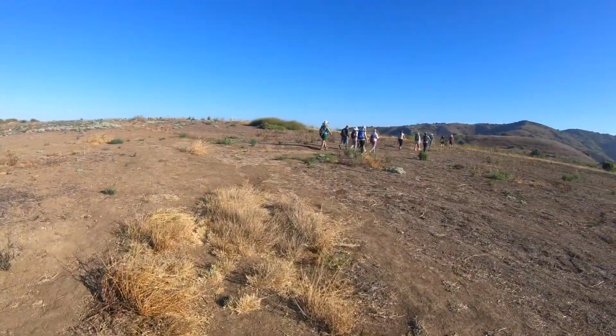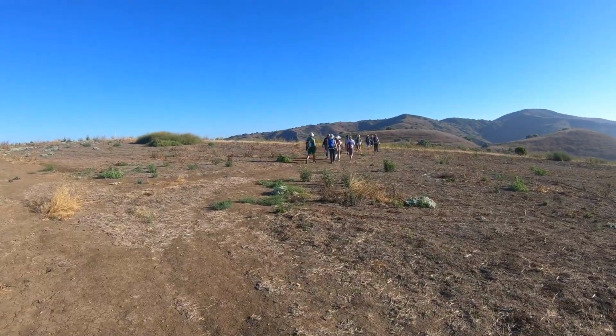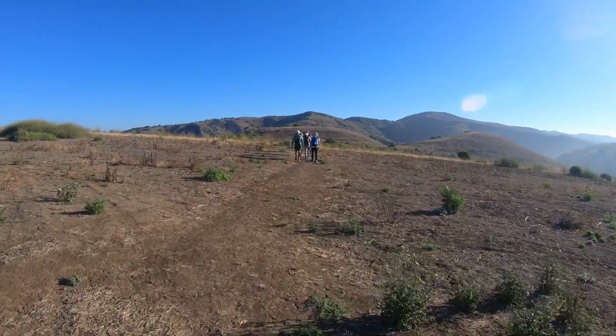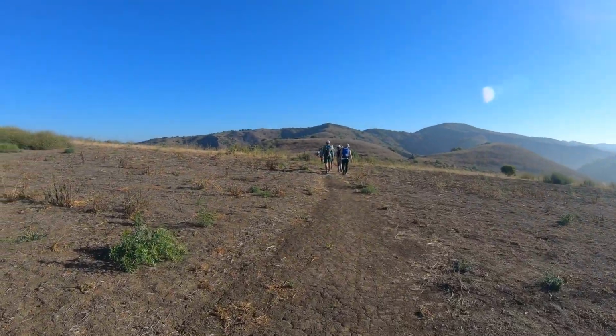And on this part of the trail, I'm hiking with a group, so don't be misled. There's not normally this many people on this trail. It's just that I want to learn this trail, and the only way to learn it is to go with this group safely enough to bring it to you.